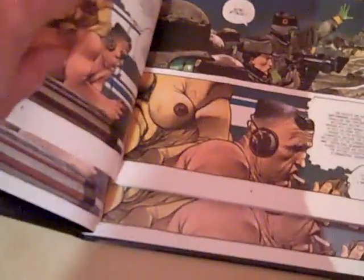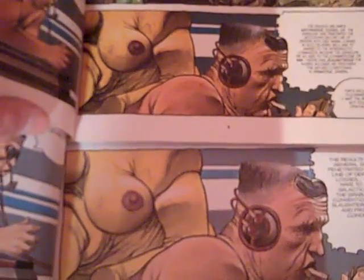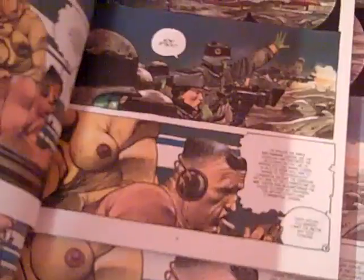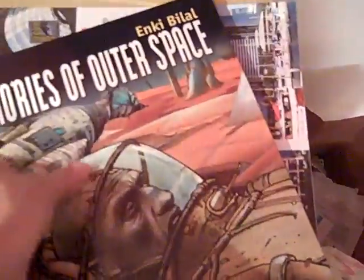Let's see if I can find the same page in this. There's the boob, big yellow boob, but a different color of yellow. Can you sort of see that this one is much more saturated than the other one? I just wanted to see if I noticed a difference as I was reading, if I reacted to the art differently. I don't think I will. I think I will probably like the more saturated colors, but I have a feeling that the paler colors are supposed to be the more correct ones.